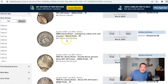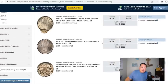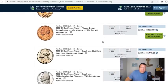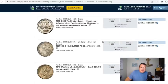Here's an 1888 Liberty nickel indented by a brass coil. Coil is included. Now that thing is amazing. This one ended up selling for $15,600. Again, probably not something that you'll just casually come across. Even dealers probably know what that would be. Pretty cool stuff here. Again, you're going to look through this and see that a lot of the coins are not obtainable in the easiest way.